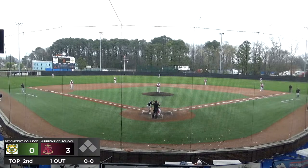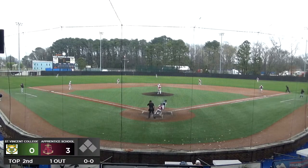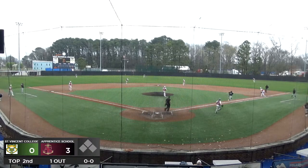So that'll bring up the shortstop, Alex Hess. Alex went 0-for-2 in the first game, grounding out to second and flying out to center field. His first pitch was a strike. He hits that ball to short on the short hop. Cam scoops it up, throws over to first.